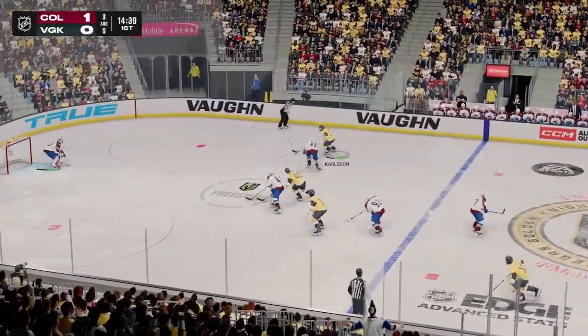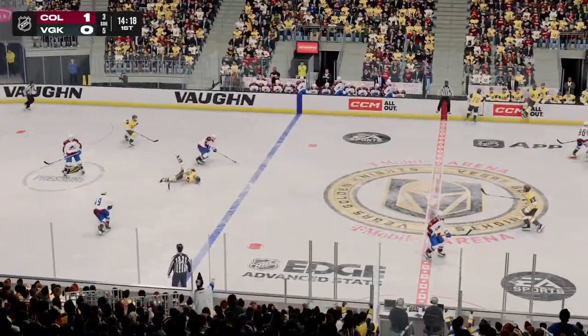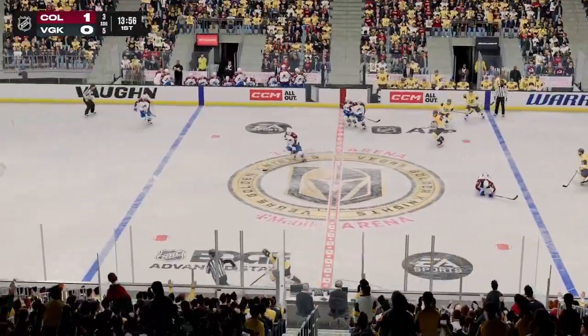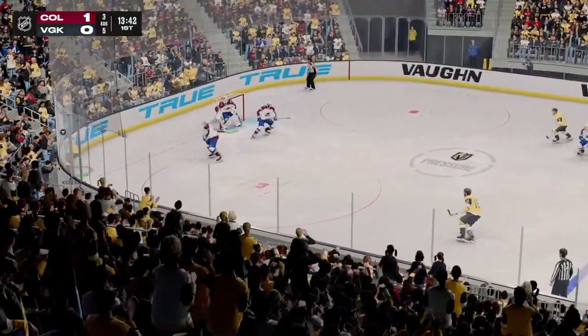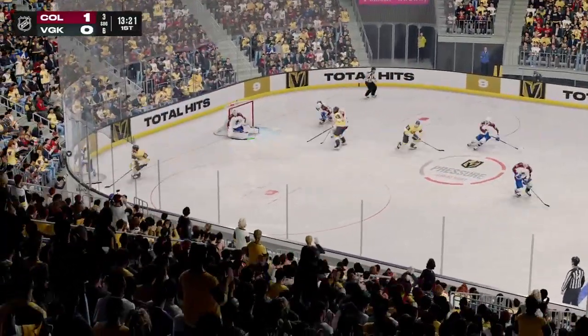Feeds the puck to Carlson. Tap dances around the check. The Avalanche have possession along the boards. Oh, what a hit! He sacrificed his body to make the play! You want to send a message to your opponent early in the game, and that early delivery of a bone-crushing hit, that does just that. He says, let's get physical on that play.